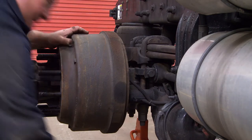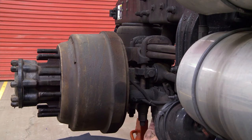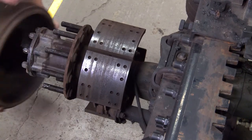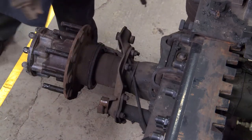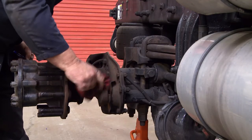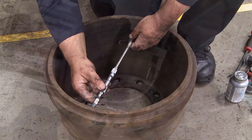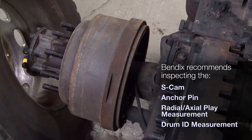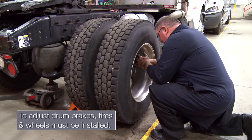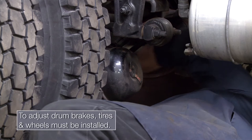In contrast, there are more steps to the replacement of drum brake shoes. To begin, your tech must back off the brake, then remove the drum and shoes. Next, the S-cam and anchor pin are cleaned. After the inspection of key components, the shoes, drum, and wheels are installed. Finally, the brakes are adjusted to manufacturer's specs.